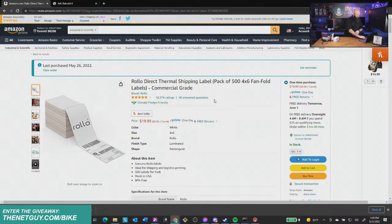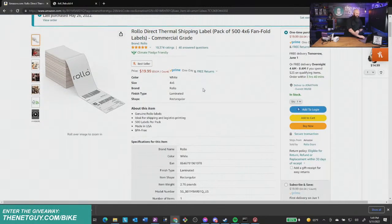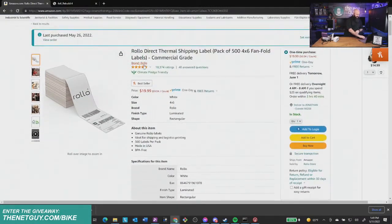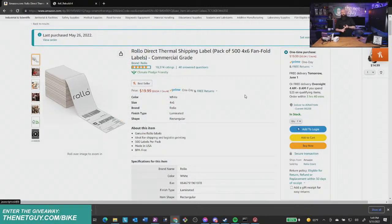So you can see here, I purchased this just a week ago-ish, because I needed extra labels from what it came with. But very good rating, 4.8 out of 5. And again, no toner was harmed in the making of this. You can use these over and over in the printer without having to load any toner. You just have to put this continuous fan fold paper in, and it will print out every single time because the paper is thermally reactive. That's the cool thing about it.